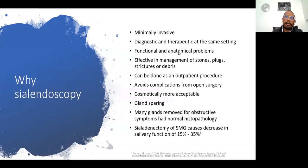So why sialendoscopy? Sialendoscopy is, as the word says, an endoscopy of the salivary glands. It's minimally invasive. It can be diagnostic and therapeutic at the same setting. And it addresses not only functional problems, but also structural anatomical problems. For example, it's quite effective in the management of stones, plugs, strictures, and debris. Once you become more proficient in the procedure, it can even be done as an outpatient procedure.